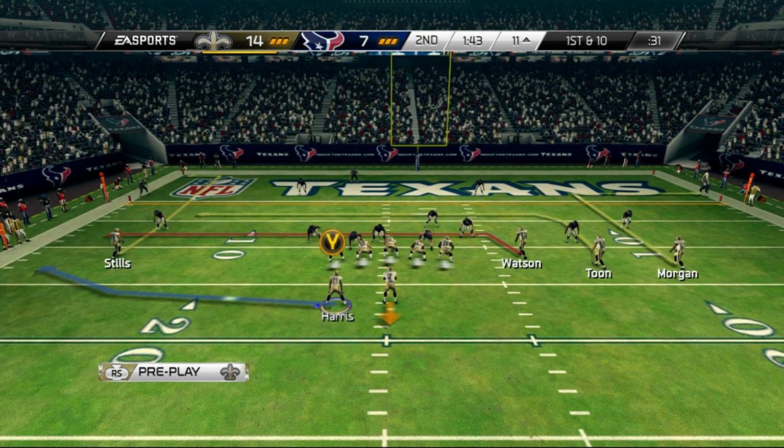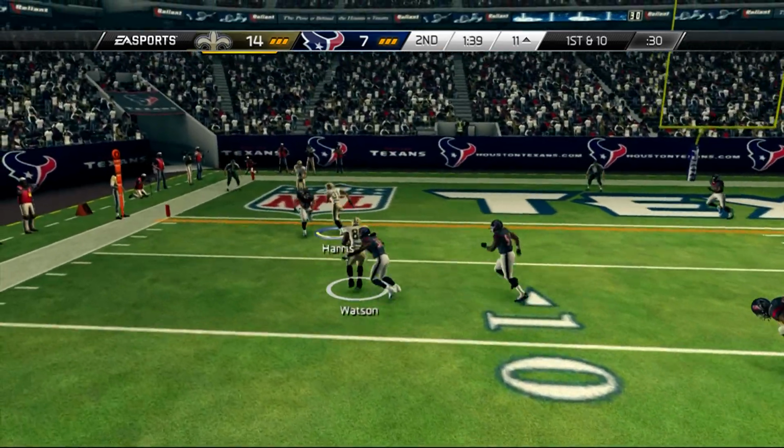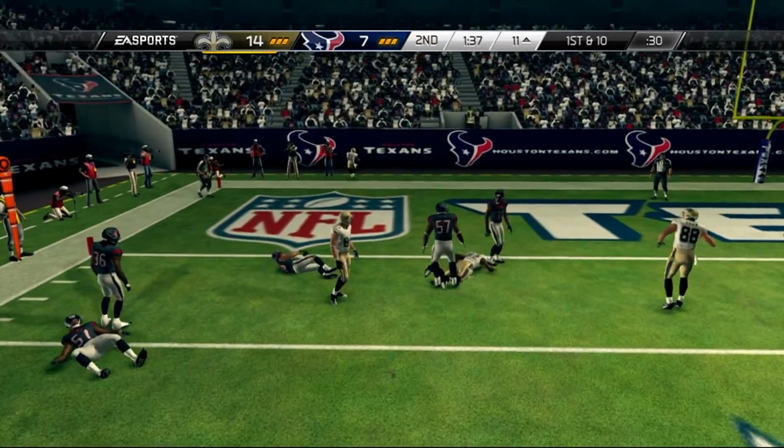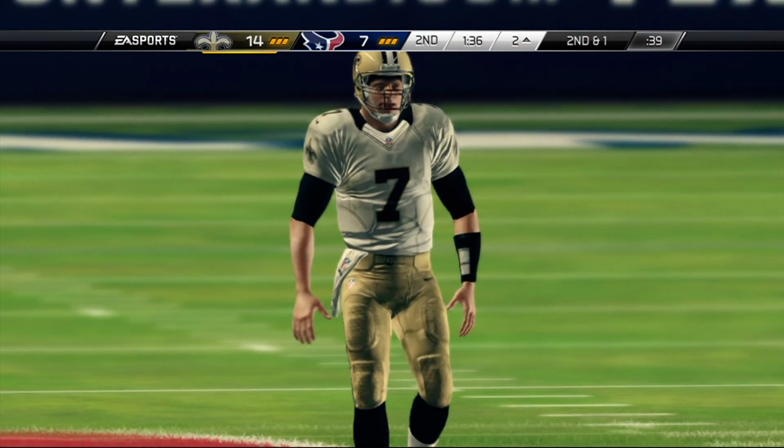The Texans defense brings in an extra member of the secondary. They'll go nickel. He'll fire it out to the left. Gains 9. Number 7 completes the pass. Nine-yard gain. Well, that last play almost got him in here.